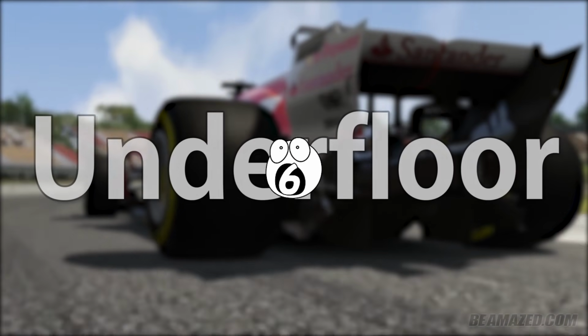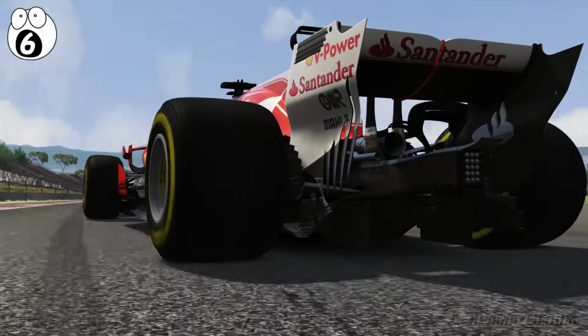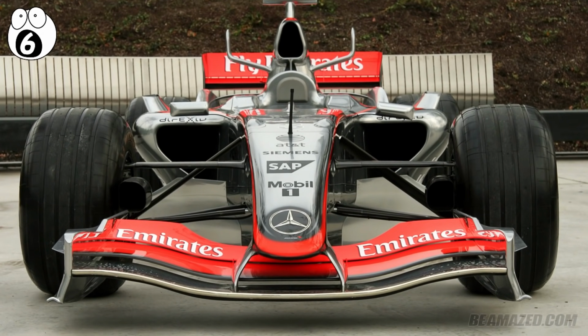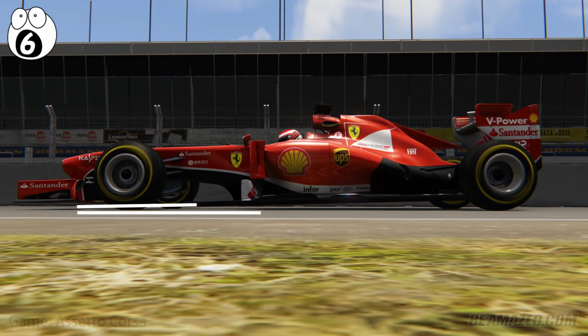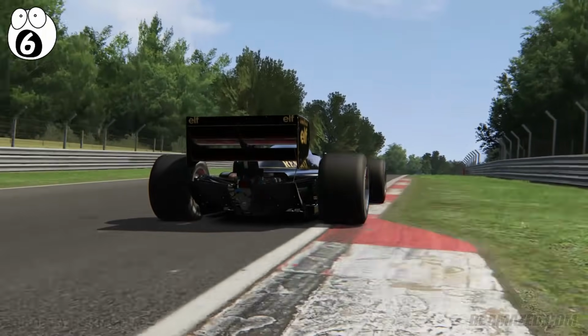Number 6. Underfloor. An F1's underfloor alone produces around 40% of the total downforce acting on the car, pressing it to the ground. The underfloors of Formula 1 cars are all close to the ground at the front. The height increases as you move towards the rear, and at the very back there is a sudden upturn. At fast speeds, this incline has a strange effect.